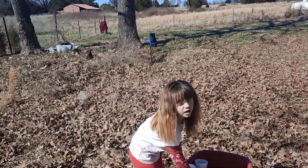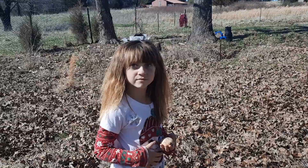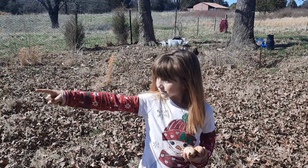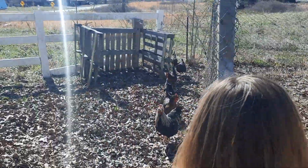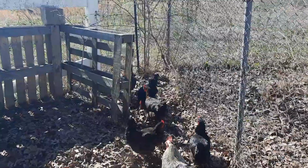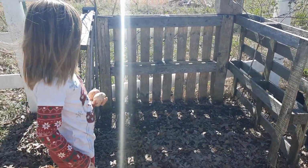You know how every year I promise you your own little special garden? Where do we usually have your little special garden at? Let's go, show me. I don't know how they keep getting out. This is usually your little special garden. Does it usually work very well?